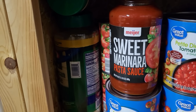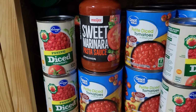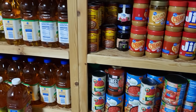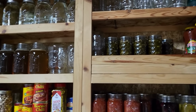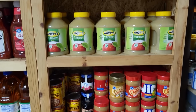I have 1 large and I think 2 small. I would like to have a little bit more of that. And then some diced tomatoes. I have more around the corner, which I will go ahead and move to show you. But again, here was just that overview going up. It's as compact as I can make it, just trying to keep things organized so that when I come down here and need to grab something or send the kids down to grab something, they can easily find it.